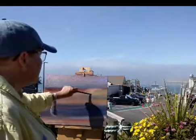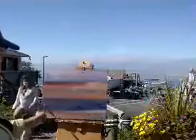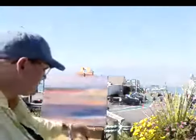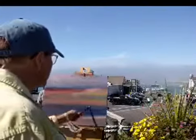Not a lot of detail at this time, but it doesn't hurt to pay attention to the area that I'm working on. I want to make sure that my dark areas are defining the painting, giving it some depth, and then my lighter lights, my next layer. See how it's still moving, it's not drying yet. So I might want to assist it along from time to time. I try to use very little of the Gamsol. I do use it.